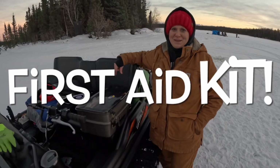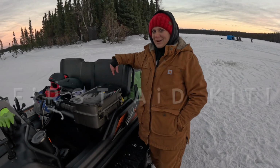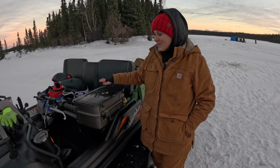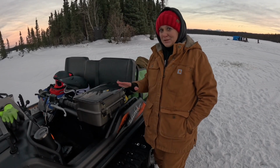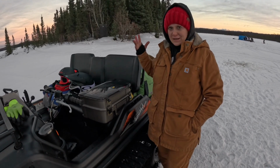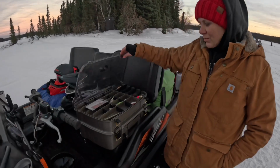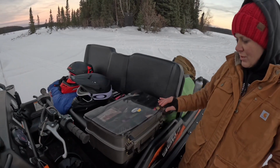All right, this is something I saved for last because I'm ridiculously proud of how this turned out, and it took some searching to find one that would do what I wanted. If you hadn't noticed already, you didn't see an emergency kit. What you saw was a tackle box. The top holds all the lures we might need.